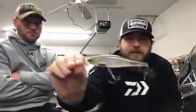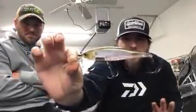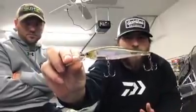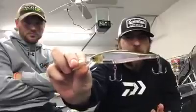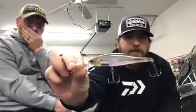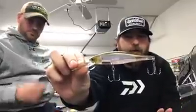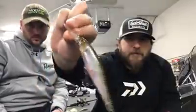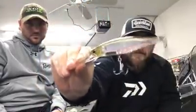What's cool, I want you guys to see this Lucky Craft, and this is kind of an OG bait. I know Megabass is really popular, but Lucky Craft really got the high-end Japanese style baits going in the United States. I know they were 16 bucks, but what's cool about this, you see these little ball bearings every time I tip it? That's the weight transfer system.